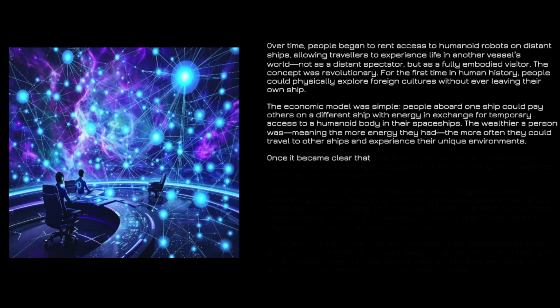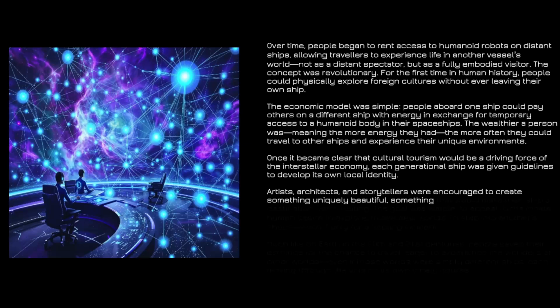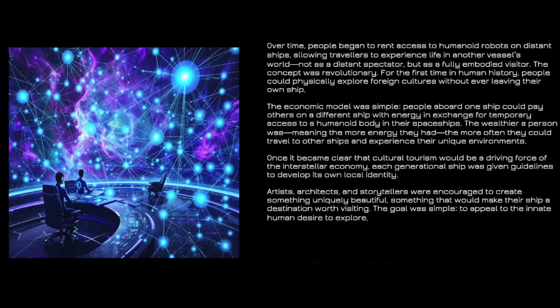Once it became clear that cultural tourism would be a driving force of the interstellar economy, each generational ship was given guidelines to develop its own local identity. Artists, architects, and storytellers were encouraged to create something uniquely beautiful, something that would make their ship a destination worth visiting. The goal was simple: to appeal to the innate human desire to explore, to see new worlds, to step into another's shoes, even if only for a fleeting moment.